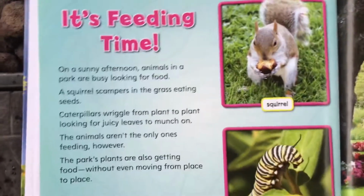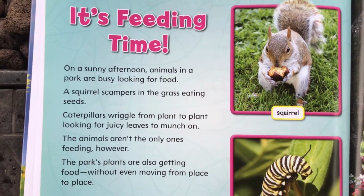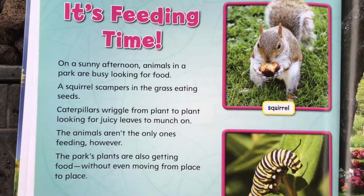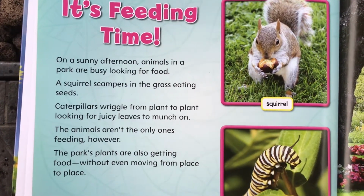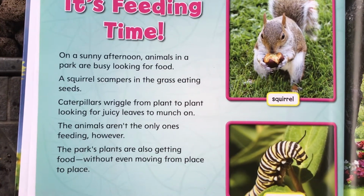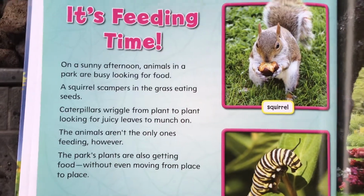It's feeding time. On a Sunday afternoon, animals in a park are busy looking for food. A squirrel scampers in the grass eating seeds. Caterpillars wriggle from plant to plant, looking for juicy leaves to munch on. The animals aren't the only ones feeding, however. The park's plants are also getting food, without even moving from place to place.